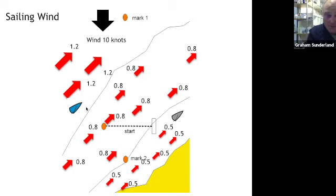But principally, you can see the gain here. If this blue boat's tacked away from the start line, or must be lap 2, tacked away from the start line, has got himself into 1.2 knots of tide. They've got that tide taking them into the breeze. So they're feeling more wind than 10 knots. Okay. They're feeling 11.2-ish knots.